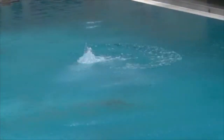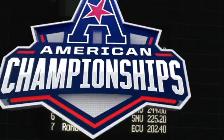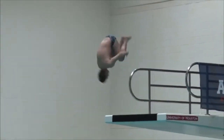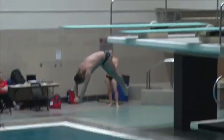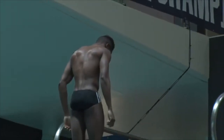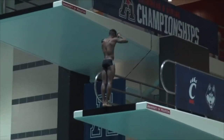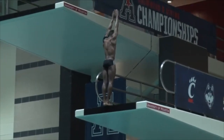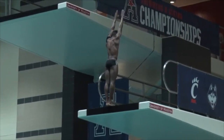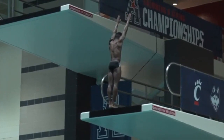As we go back to it, Luke Cheatham, great dive for the Bearcats. Gorgeous rip. Gorgeous rip. Really nice entry. Wasn't quite vertical either, and still was able to make it rip. Gavrilo is on 7 meter. Inward 2.5 somersault tuck, 2.7. He is really key for East Carolina. If he can have a good score in this competition, he could really help the Pirates out.